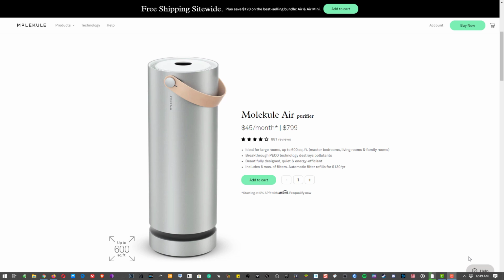It will cover up to 600 square feet of a home. It runs about $800 right now. There's three different settings you can do. It's got a touchpad on the circle on the top. You can do 200, 400, 600. Instead of having HEPA filters, it's got PECO technology that destroys pollutants. So we'll get into what that means and what it does and how it's different.